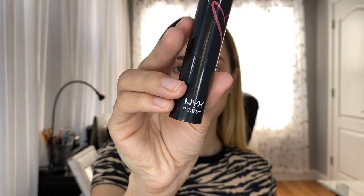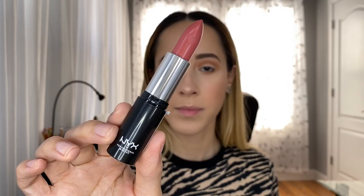The next thing that I got is this NYX Shout Loud Satin Lipstick in the shade Chick. This smells really good, and I like how it feels. It feels very comfortable, and it's a satin finish, creamy. I like it so far, and I like the shade actually too.